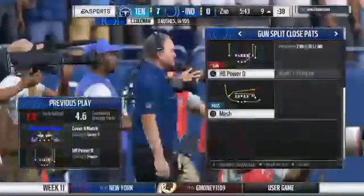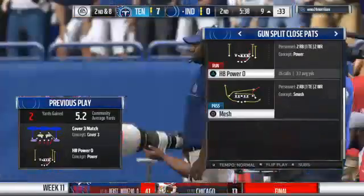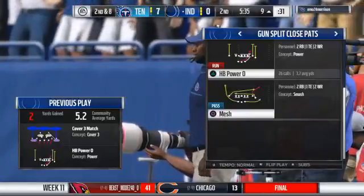2 yards on the carry there, and it'll be 2nd down. Okay, no score on that play, but this guy's been a touchdown machine all year long. You know they trust him with the football.